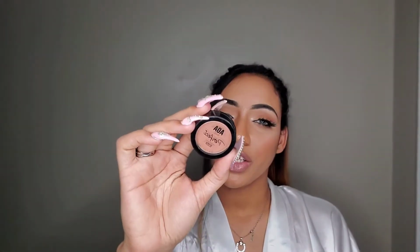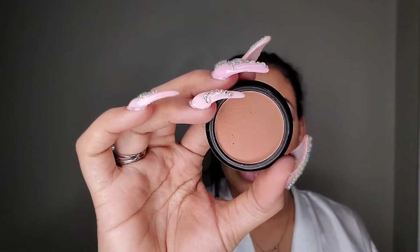And then I have the AOA Studio Perfect Blush in the shade Pheno. Now this I kind of use as a blush slash bronzer. If I'm ever in a rush, I use it as a 2-in-1. I'll put it where I bronze normally, throw it on the apples of my cheeks as well, and just call it a day. But yeah, this is pretty, pretty light, as you can see.